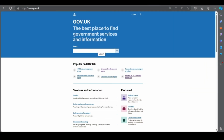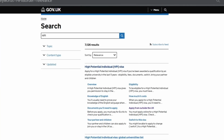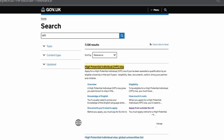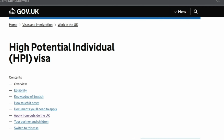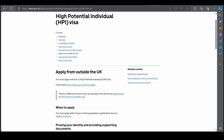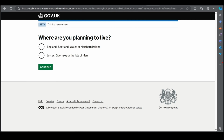You go on the gov.uk website and search HPI, click yes, and it will give you the option high potential individual visa. Click on that option and it will give you the options for overview, eligibility, knowledge of English, how much it costs, documents you need, and apply from outside the UK. So you click on that, then go down and you have the option to apply for an HPI visa. Once you have started this application, you can come back and fill it in later. We'll click start now. It will ask where you are planning to live: England, Scotland, and so on, so we'll select that.